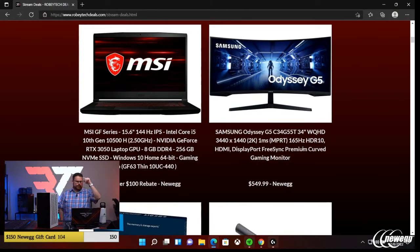These laptops, so these are $669. Let me just tell you, these laptops rock. I mean, these things will run 1080p, Shadow of the Tomb Raider, 70 frames per second.